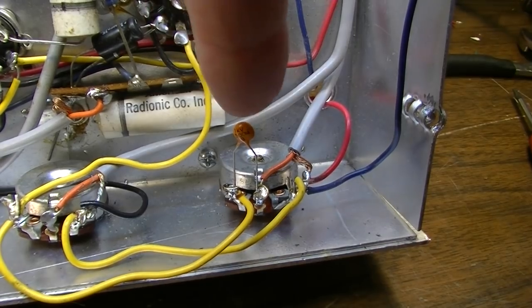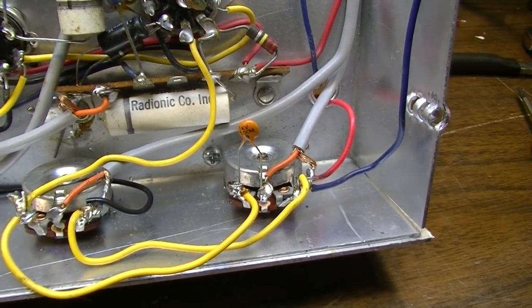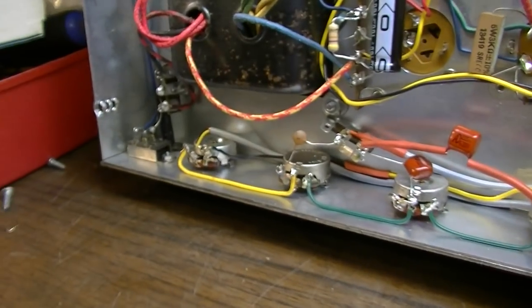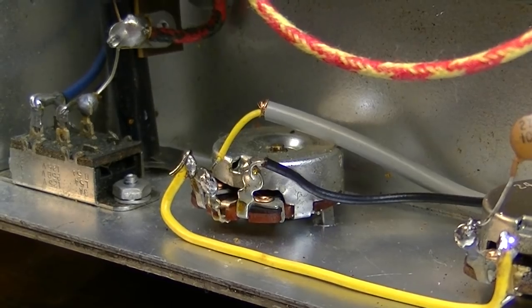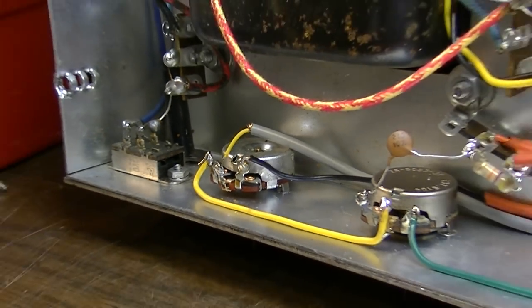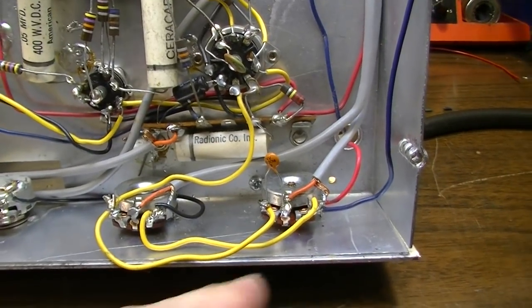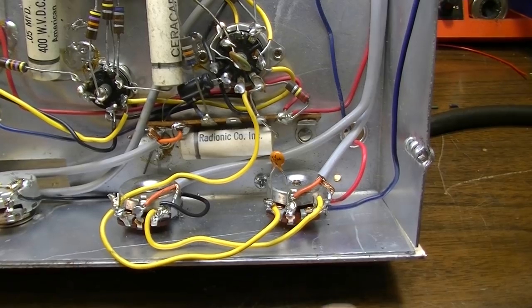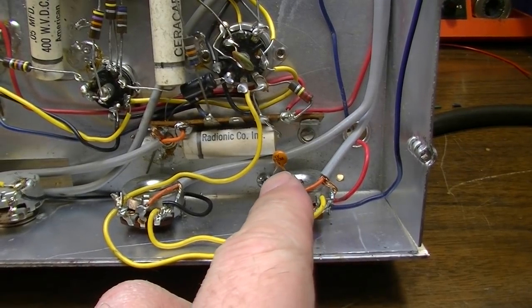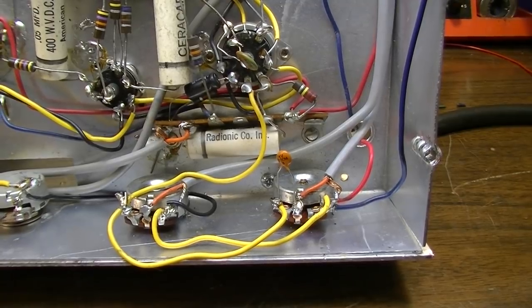Okay, so there's a bright cap installed on channel 1's volume pot. I actually experimented with putting one also across the leads of the master volume a moment ago, and it was just kind of too much, so I removed that. But I think this is going to kind of get us where we want to be on this channel. We'll see. I might experiment with this value. Right now I've got it at a 500 pico, but we may come back and experiment with it.